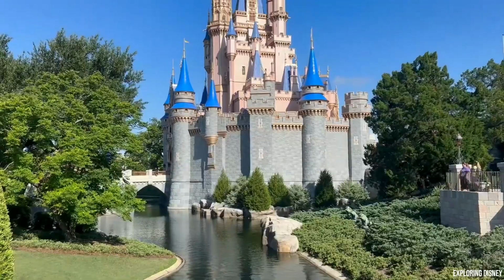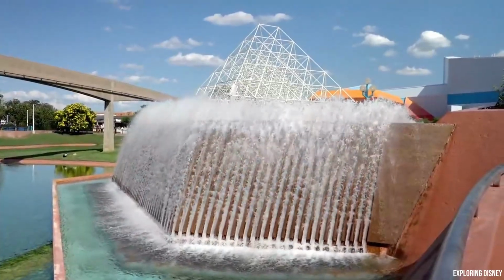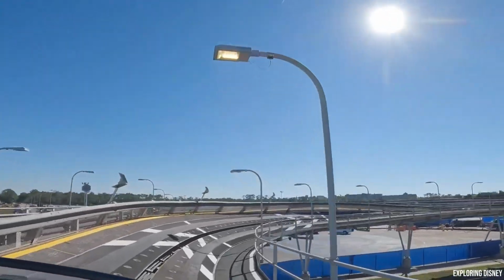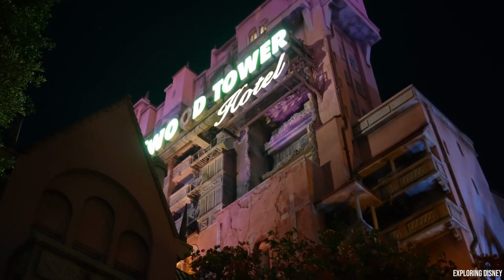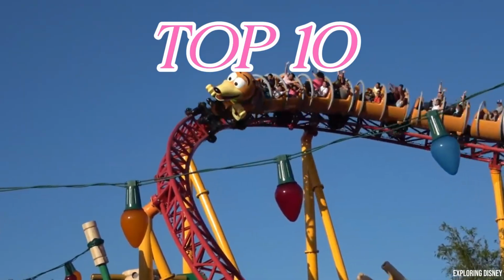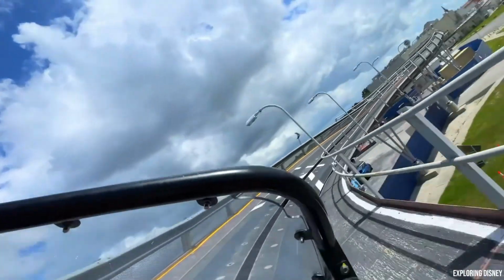At Walt Disney World Resort, there are 4 theme parks, each one packed with incredible attractions, from magical dark rides to high-speed thrills. You can ride a runaway train through the mountains, blast off into space, race through the Himalayas, and even enter the Twilight Zone. There is so much for you to experience, but have you ever wondered which Disney rides are actually the fastest? Today we're counting down the top 10 fastest rides at Walt Disney World. So buckle up, keep your hands, arms, feet and legs inside the vehicle, and let's get started.